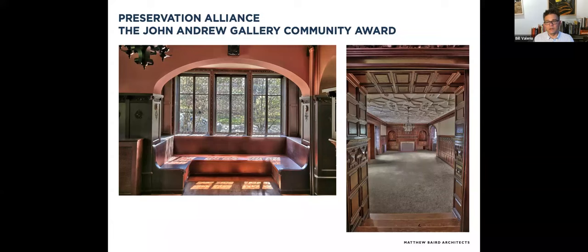And we are also very excited to have been awarded the John Andrew Gallery Community Award. This was a nomination that came from Lori Selganikoff at the Chestnut Hill Conservancy, nominated this project for something that I consider the most prestigious preservation award that there is, because it's not for a project, it's for a community that comes together and achieves a conservation-minded goal, in this case, saving St. Michael's Hall. We were able to acquire this great property as a result of more than 300 individual people who made contributions to this project, and we could not be more grateful. And it was not just contributions, but throwing the muscle in to make the project happen.